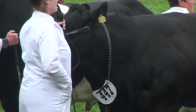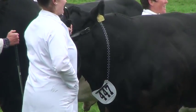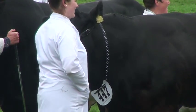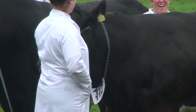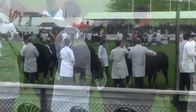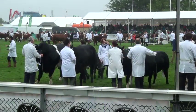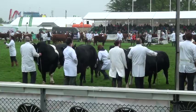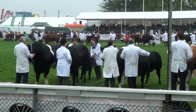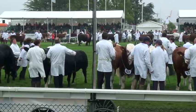Three goes to a team of Limousin cattle. So it's down to the last two. Number two, the blues, ladies and gentlemen. And very proudly and very excited they are, the breeders with their blue cattle.